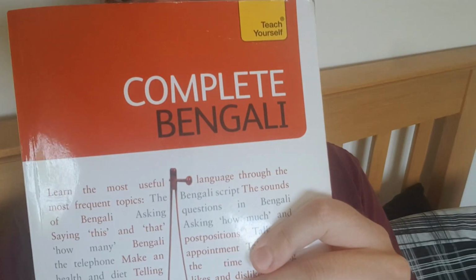Namaskar. Today I wanted to go over some of the learning materials that I've been using on my self-taught journey to learning Bengali. And I've already mentioned some of these before, but we're going to be going over them again. The main thing is this book. So I'll quickly flick through the book and then go over some of the apps that I've been using.